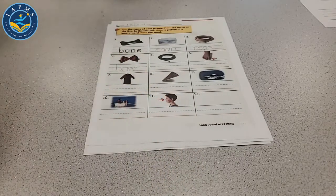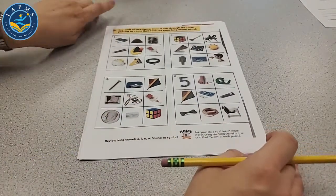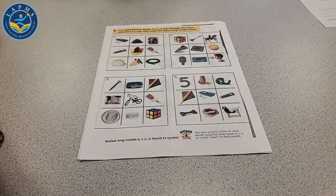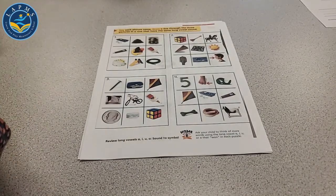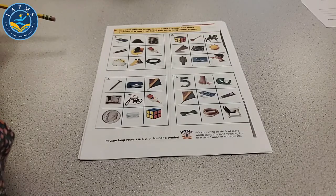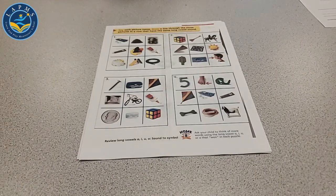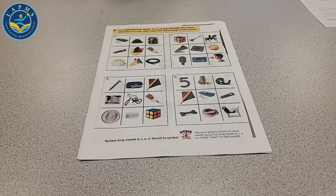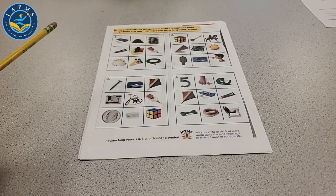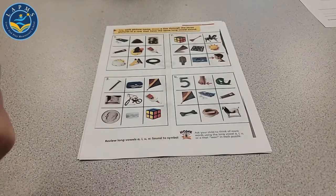Okay, Miss Kendra. Let's look at our next worksheet. The directions on this one say each picture name. Draw a line through the three pictures in a row that have the same long vowel sound. Are we ready to do this? Okay, we're gonna say each picture name. Let's do one box together, okay? Let's do the first one.